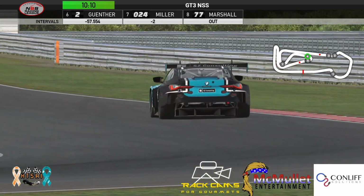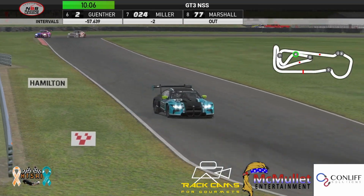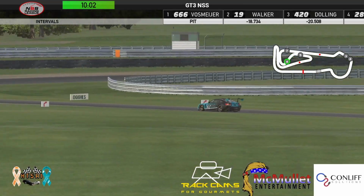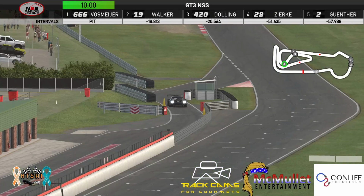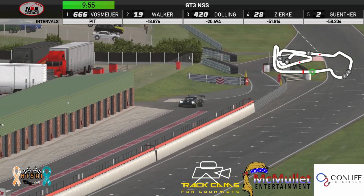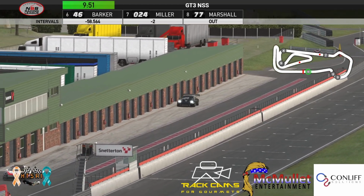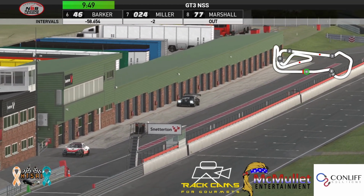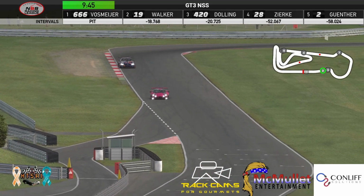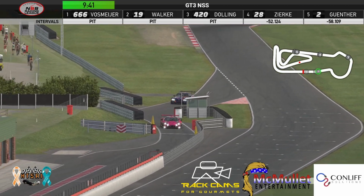Simon Zierk just completed his pit stop, so only the top 3 remain needing to stop here this morning. Harry Volsmeer gives up the lead and comes to pit road. He came in with a 19-second lead over Avery Walker. Avery's coming in. Dolling is coming in.